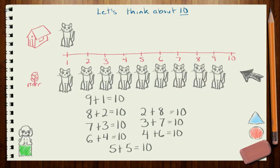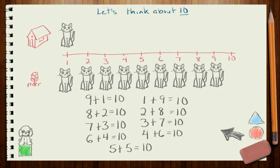Let's see how many we have now. Looks like we have just 1 in the house and many, many in the garden. So, looking at this, I see that I have just 1 in the house and 9 in the garden. So I have 10 cats altogether still.